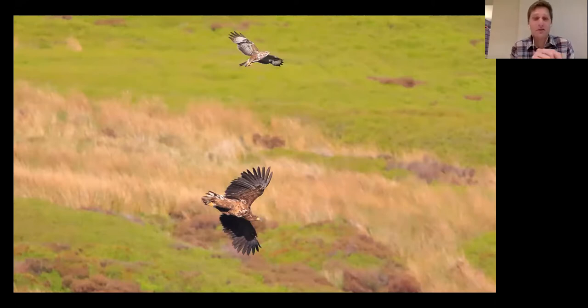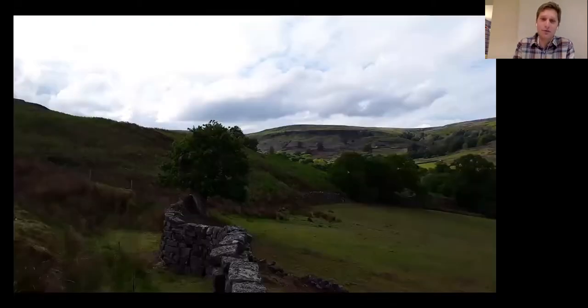Now, I have to say, this coincided with that first coronavirus lockdown, so monitoring was more difficult than usual. But, of course, local people on their daily exercise walks were able to keep an eye on the bird, which was really valuable. And one of the areas that the bird favoured for nearly 2 months was this valley in the North York Moors.